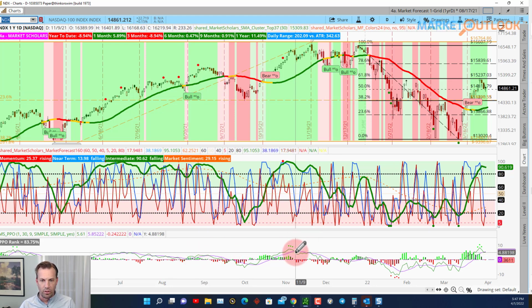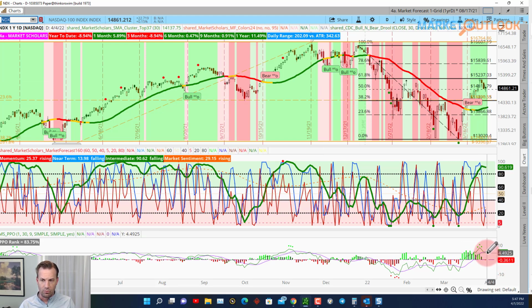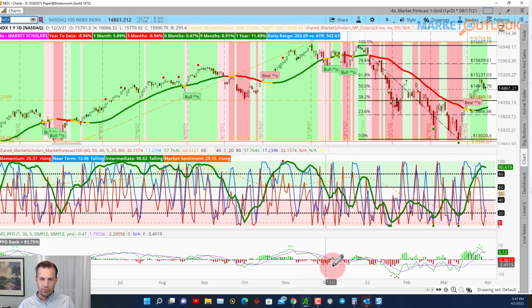Same thing here. We peaked. The MACD peaked right there. Then we started to converge, and then the MACD, we eventually got to the 30-day moving average over here. We went up for a while. So again, we peaked. The histogram peaked. The PPO peaked. We're flirting. We're actually slightly negative, so we're slightly below the moving average. So we're probably going to converge for a while.